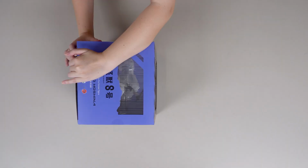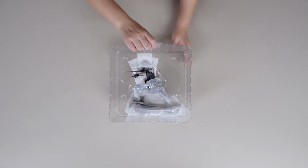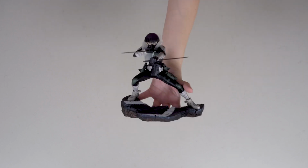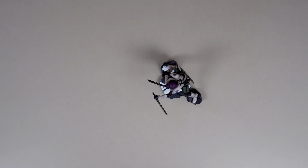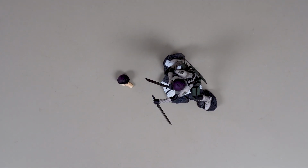Okay, now for the main figure box. Opening up the box and taking out the single blister package, Hoshina comes nicely protected in a lot of plastic sheets. He is already fixed to his base with his swords attached, so no assembly is required. Including the bonus headpiece which I got, here are all the components I have for this figure.